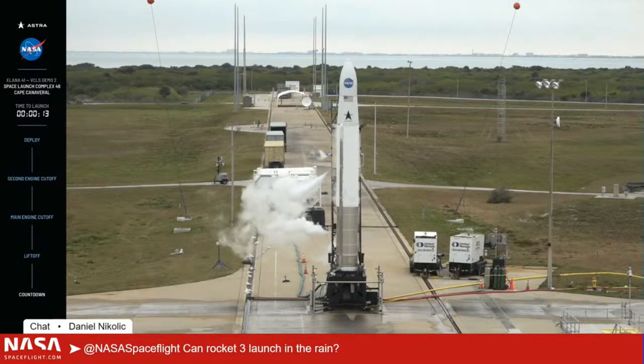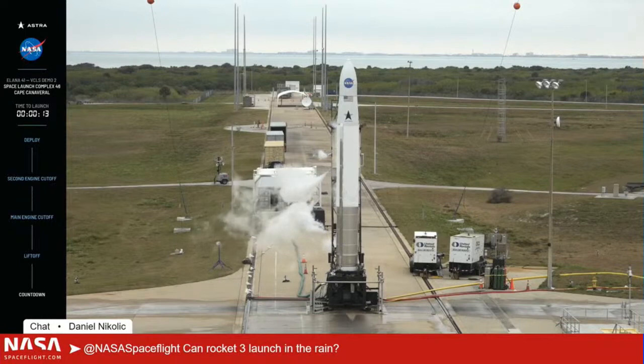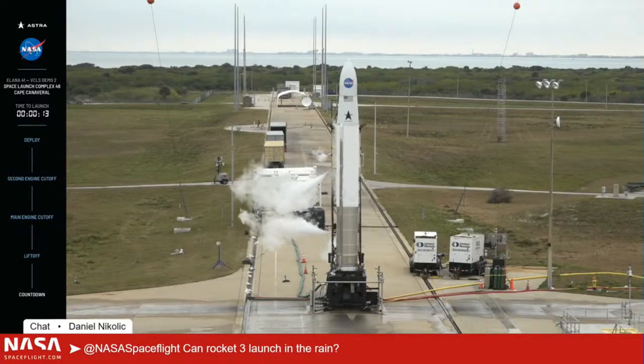We also keep an eye on winds. That was the reason for a hold earlier. But rain itself actually isn't that big of a problem. It's all of the typical bad weather effects that come along with rain, such as lightning and wind.